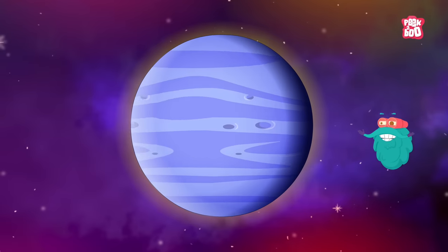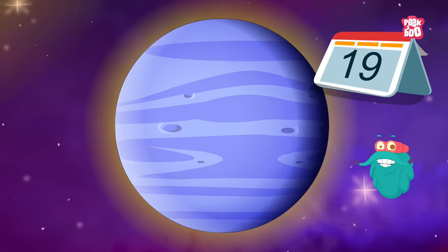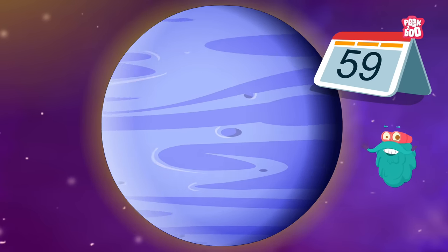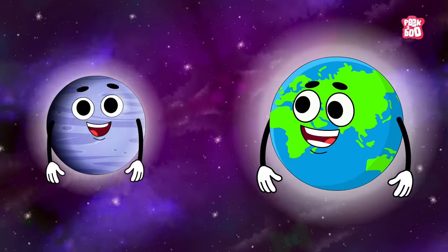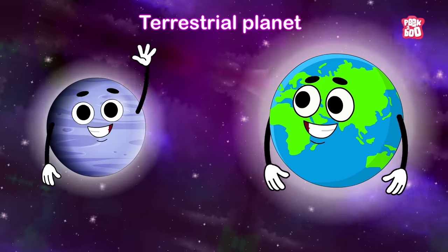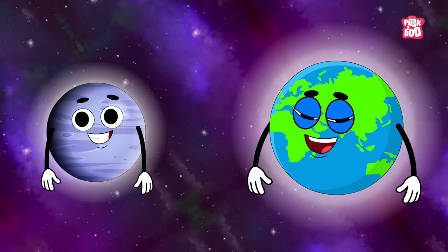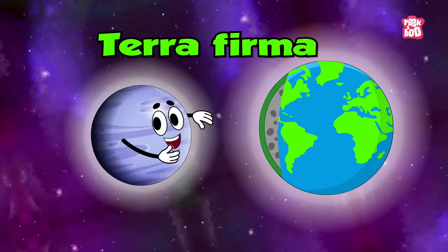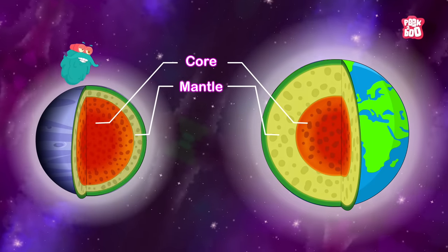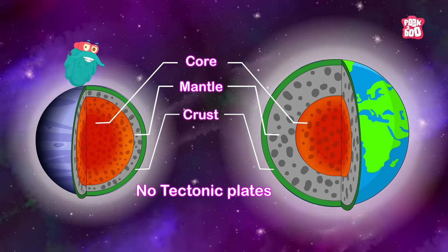However, days can be really long here, as it takes about 59 Earth days to complete one rotation around its axis. And just like Earth, it is a terrestrial planet too, meaning it has a compact, rocky surface like the Earth's terra firma and three layers, the core, the mantle, and the crust, but with no tectonic plates.